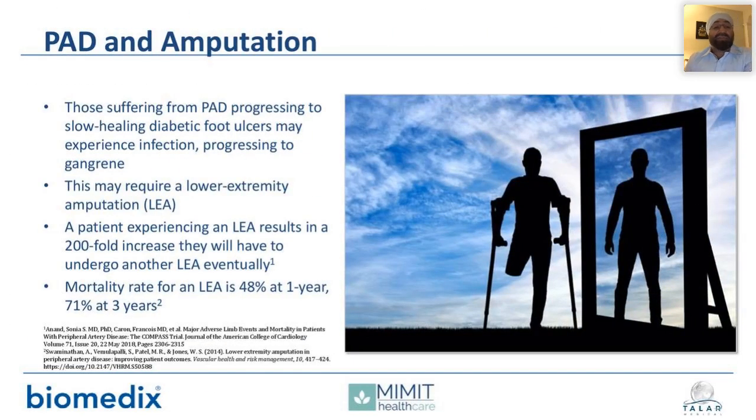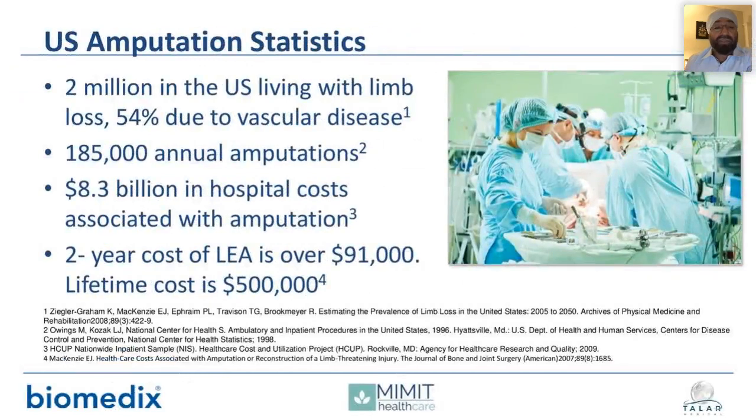Amputation, once it happens, and it's obviously the underlying PAD, will take a small, slow-healing diabetic foot ulcer, get infected, it gets beyond to gangrene, now they get an amputation. Once you have somebody who has a lower extremity amputation, there is a 200-fold increase that they will go to another one. And the mortality for these is close to 50% at 1 year and 71% at 3 years. That means half your patients, once they've had an amputation, are going to be dead in a year. And about 3/4 of them will be dead in 3 years. So it's not a minor problem, so to speak.